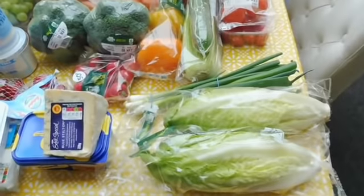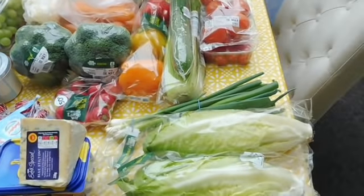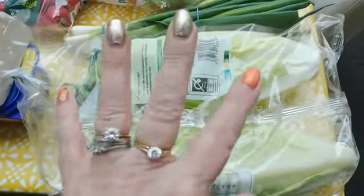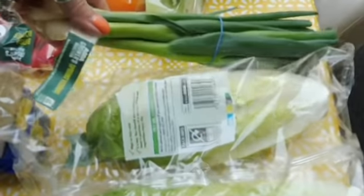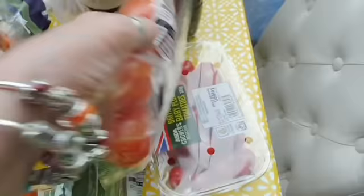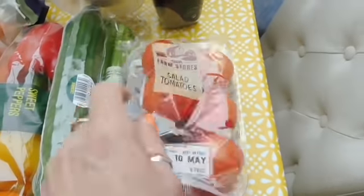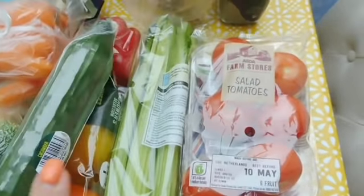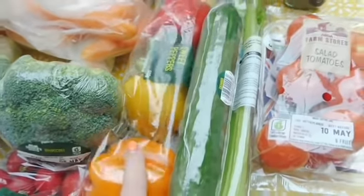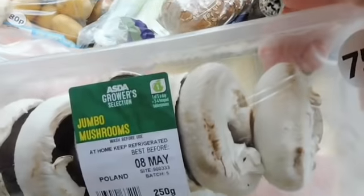So, fresh fruit and salad and that sort of stuff, and the fridge stuff. So, picked up this double pack of romaine lettuce, spring onions, a pack of the salad tomatoes, and a little punnet of the baby plum tomatoes, a cucumber, some celery, a pack of mixed peppers, some mushrooms. These are the big flat mushrooms here, these ones.